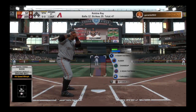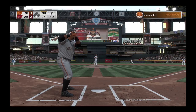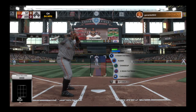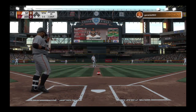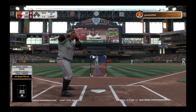Here's the Panda now. Pablo Sandoval comes into this at bat 0 for 1 in the ball game. Off speed pitch in the dirt as he takes it for a ball. Into his windup. Here comes the 1-0. This ball will be chopped foul. No runs, 2 hits, and no errors on the Giant ledger to this point.